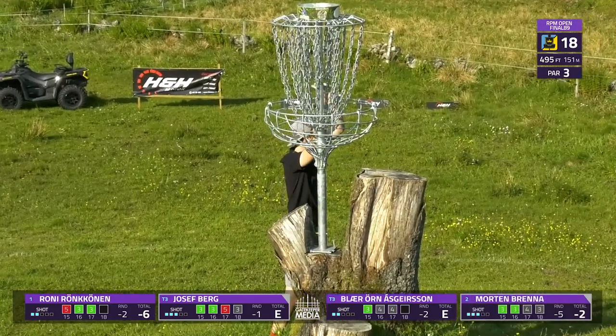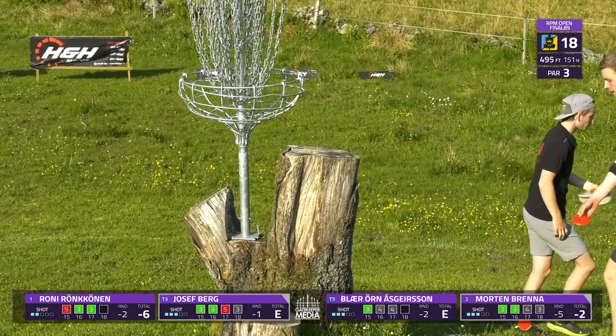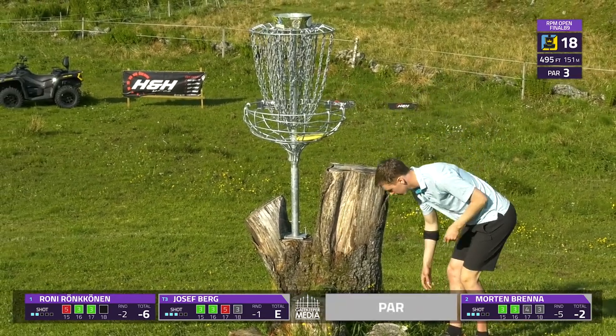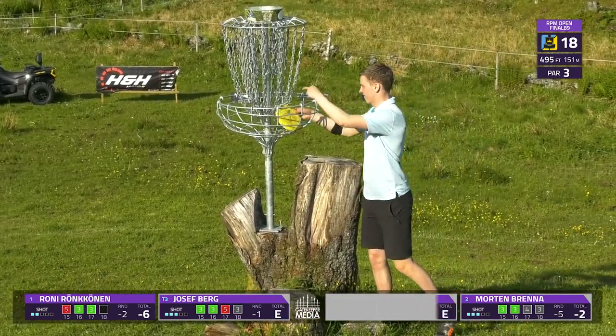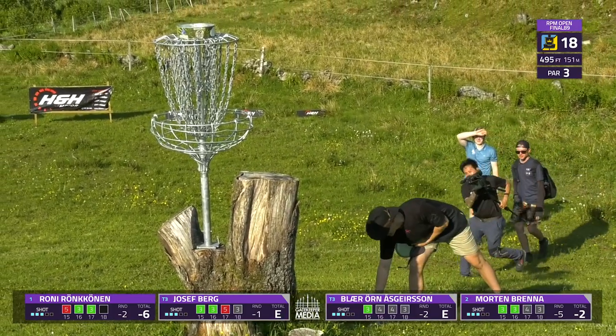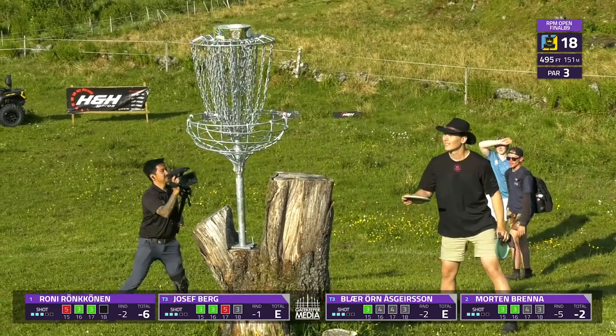Morten, great finish. Yeah, new course record, jumping up into second place. Especially with the wind we saw. Yeah. Very impressive. Yeah, very impressive stuff. Roni Rönkkönen. I don't know if I said that right, but I'm trying. Yep, nailed it. Let's go. It's good enough.